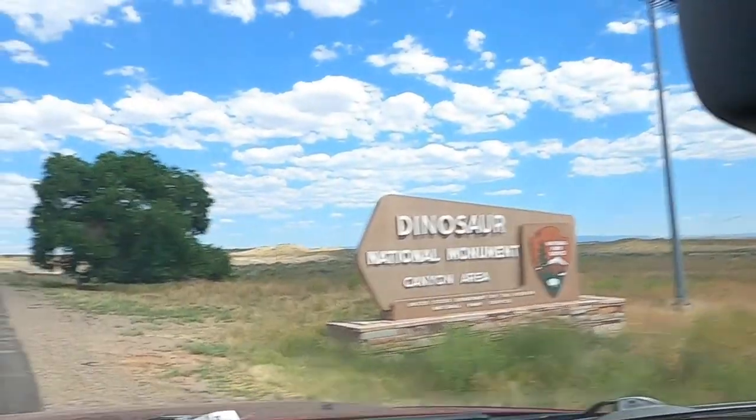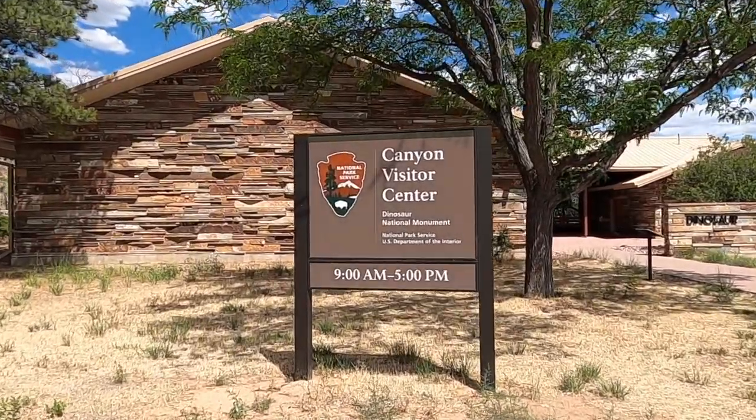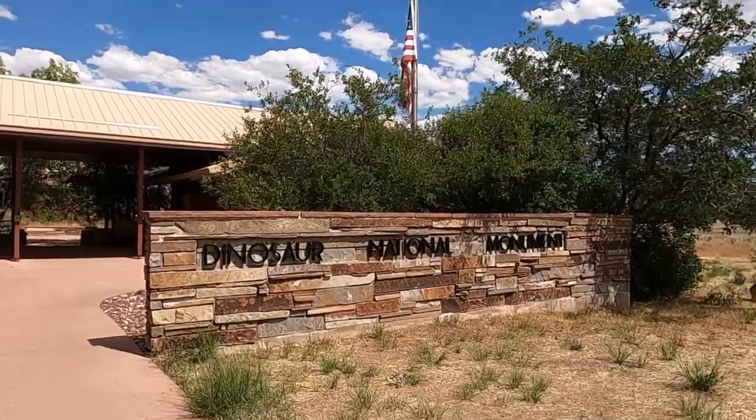I've got my ice cream in hand, and I'm now at the other visitor center on the Colorado side. This is the Canyon Area Visitor Center. I hope they let me take this in, but we're gonna see how different it is over on this side of the park. Okay, can't take the ice cream cone inside.